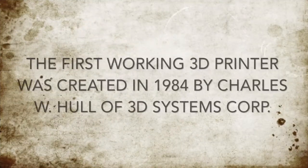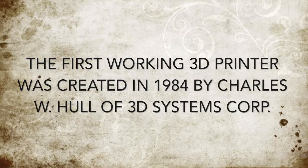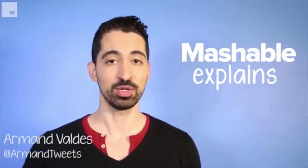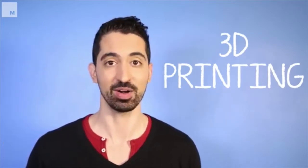Since 1984, we've been working on a way to create exactly what we need, where we need it, without wasting materials. It's 2014, and the digital revolution is here. Printing technology is already changing the way we produce objects, from tools and toys to clothing and even body parts.